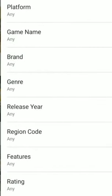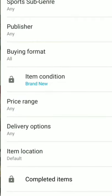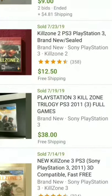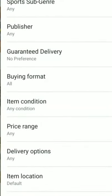So this game is $3. It's brand new, sealed. It's going to be a no-go. And 38 though? Who bought that? But that's a fluke, you guys. That thing was probably promoted like crazy. There's another one. No go.